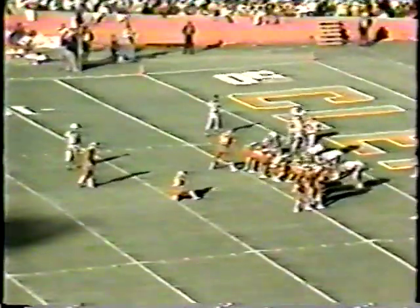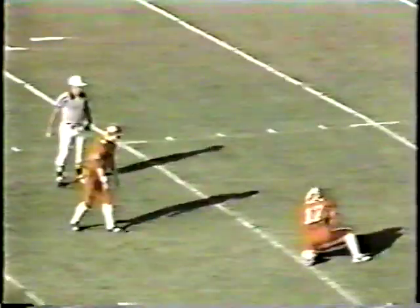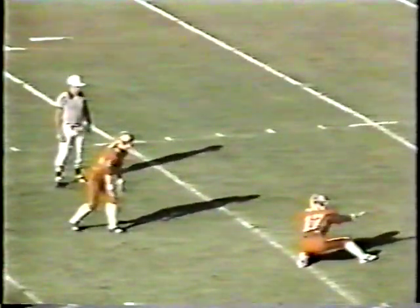Polling out of Peretti's hold for another try. 41-7, an incredible ball game for Clemson here against Maryland. Kick is up and the kick is good. Polling is closing in on Atkinson.